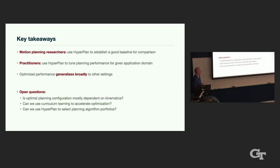And luckily, this generalizes very broadly. But one of the things that we're still kind of wondering about is how much of it is kinematics dependent? Is it basically just once you've optimized for one robot, is that good for all problems? Or does it still depend a little bit on the problem specifics? And I already mentioned curriculum learning as a way to bootstrap the learning and say, okay, start with simple problems, optimize the configuration, and use that to refine on more complex things.